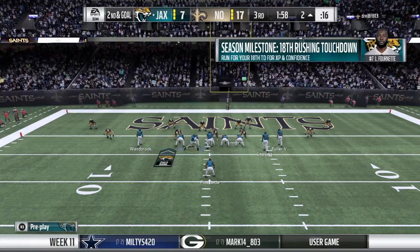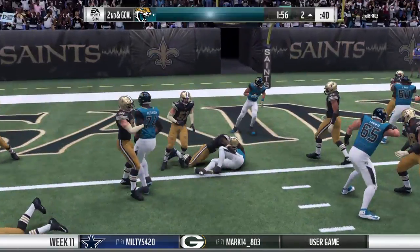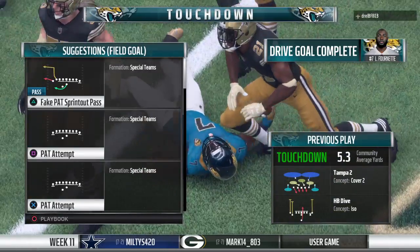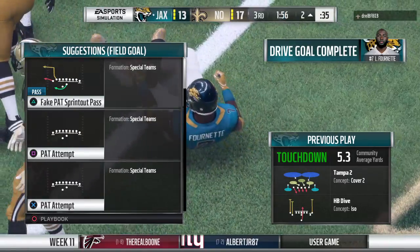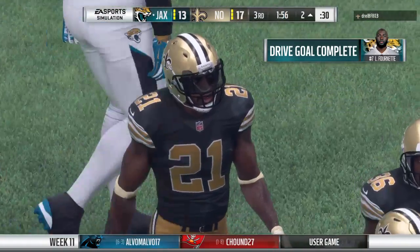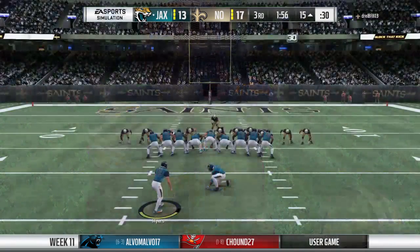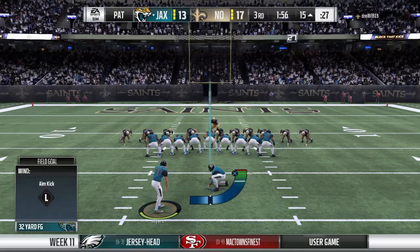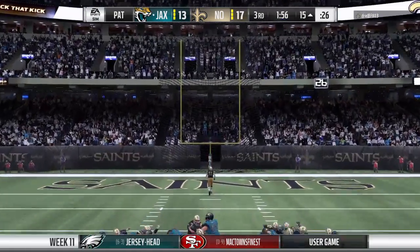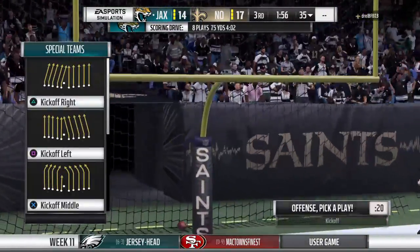Now they bring a receiver in motion right. Fournette, and he'll take this into the end zone. Touchdown, Jacksonville. A great play there. Touchdown number 18 on the year. And the Jaguars are back within a score. The extra point now coming from Myers. And this is up and good to make it a 17-14 game.